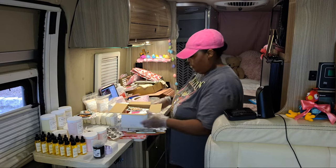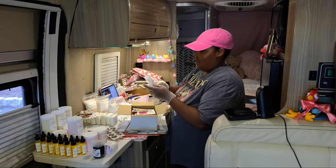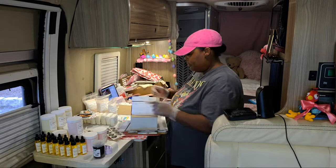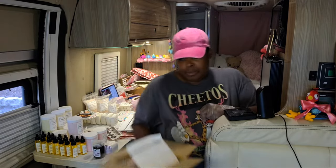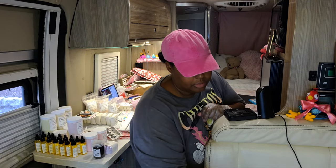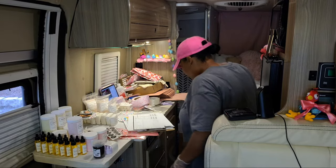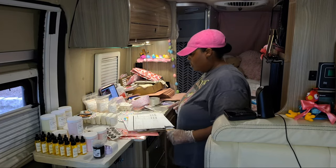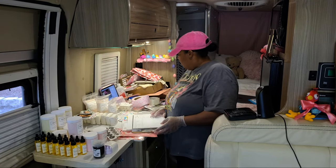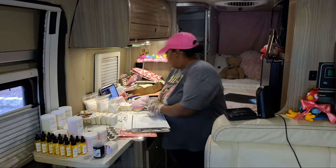Is that one sticker or two? All right, Miss Margaret, your order has been packed. Just need to go back and add a little bit of stuffing. I'm running out of room for your orders. All right, I'm going to do a couple more orders live, and then I'm going to get off of here.